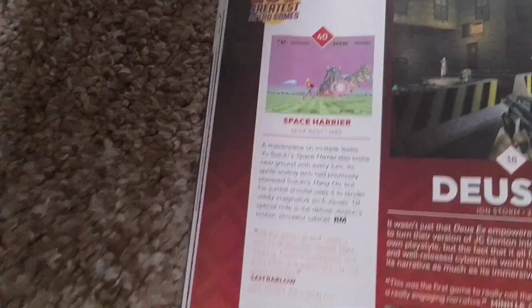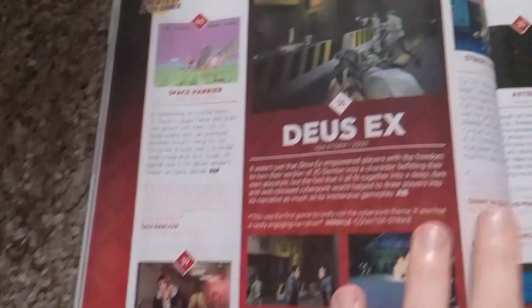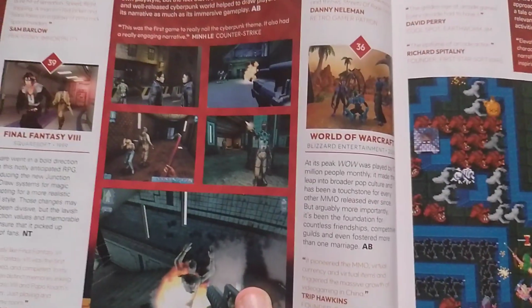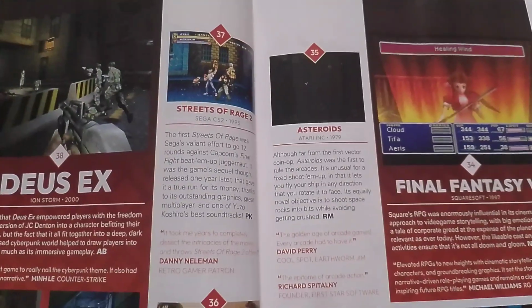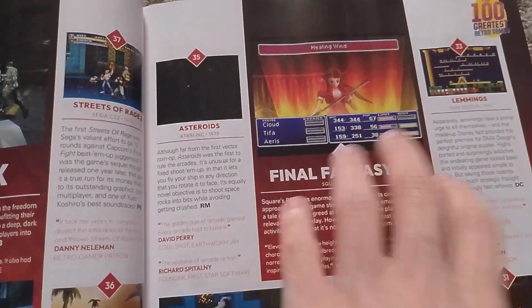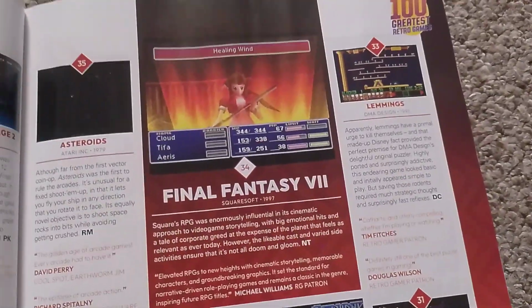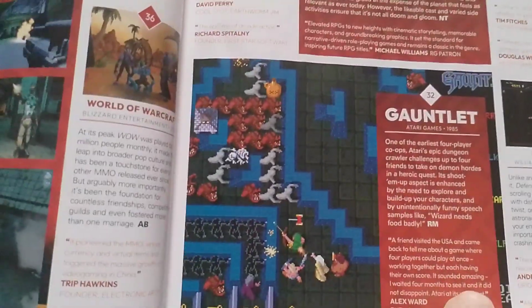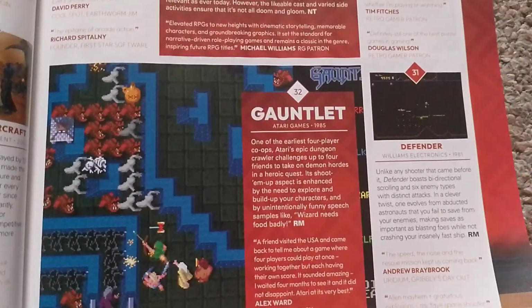Manic Miner, Space Harrier, Final Fantasy 8. Nice that game's getting some love here. Deus Ex, Streets of Rage 2, World of Warcraft, Asteroids, Final Fantasy 7. That game is still getting attention all these years later, despite it having two remakes now. Lemmings, which Sony owns now actually.